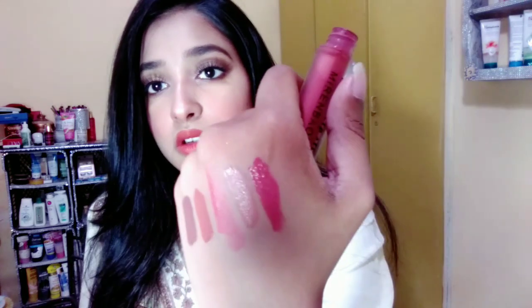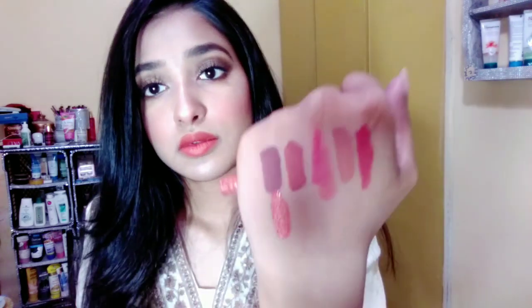Sorry, I forgot to show you the swatches. So this is the Miss Rose 21 Teddy. And this swatch is this one. After this, I have applied this. Then the Clazona. So these are the shades. Now I'll show you more.